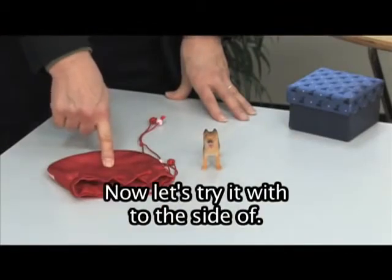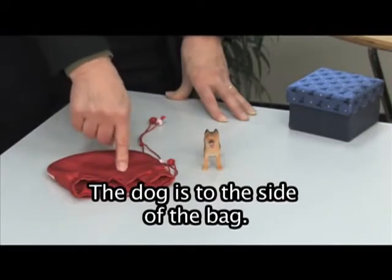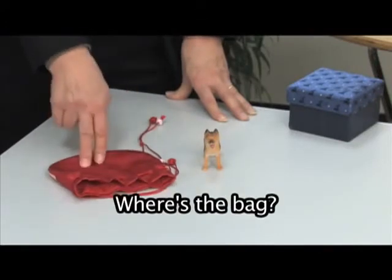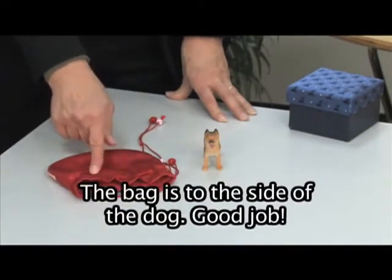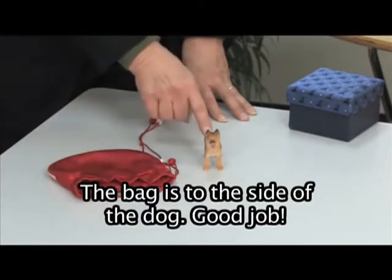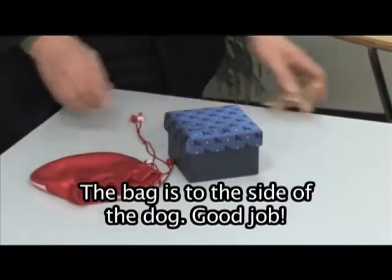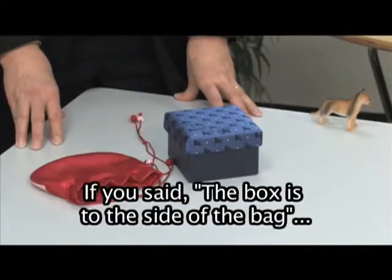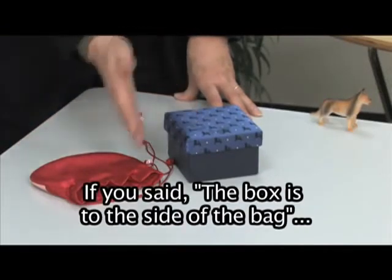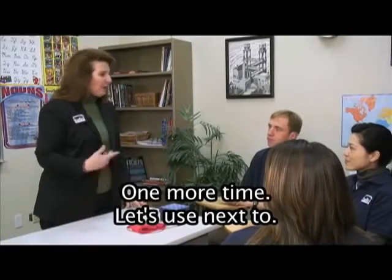Now let's try it with to the side of. The dog is to the side of the bag. Where's the bag? The bag is to the side of the dog. Good job. Where's the box? If you said the box is to the side of the bag, you are absolutely right. Good job.